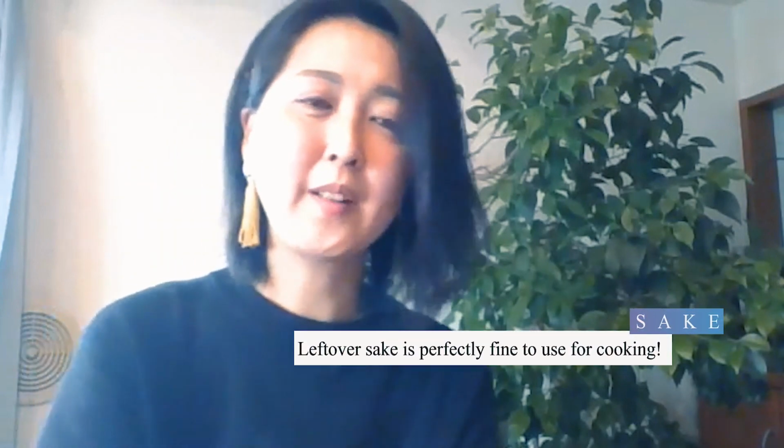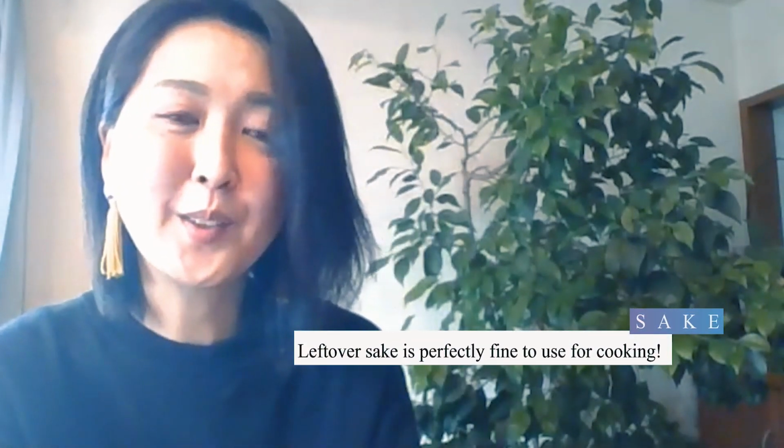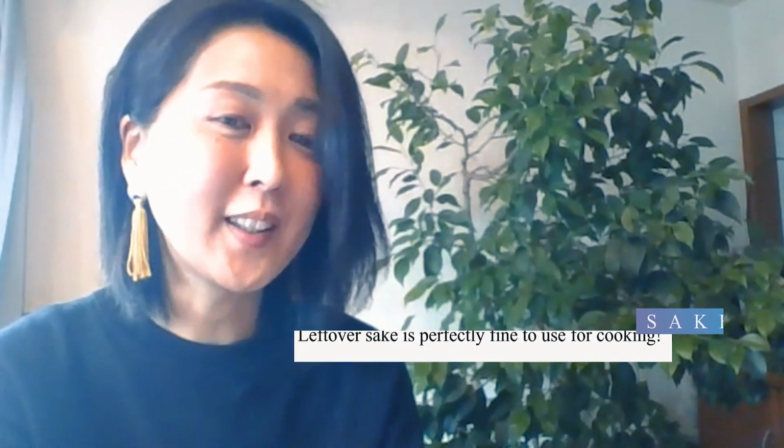Right. Of course, I also use leftover sake. I don't use cooking sake because it's got salt in it. I usually use soy sauce with sake as well, so it already has the salt in it, right? So to control the level of salt, I don't use cooking sake.